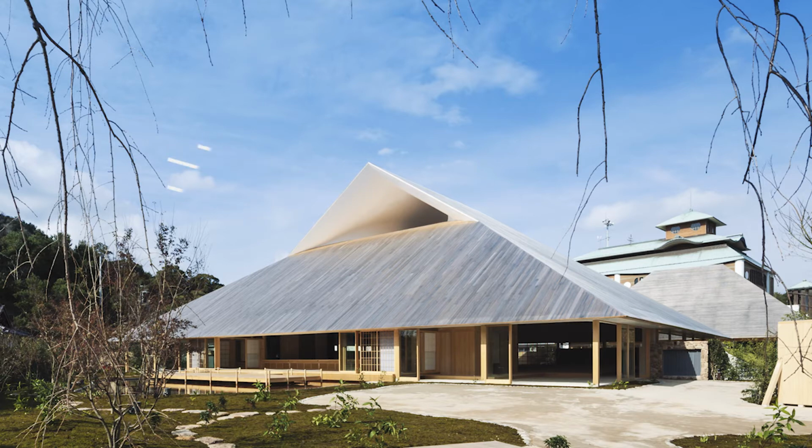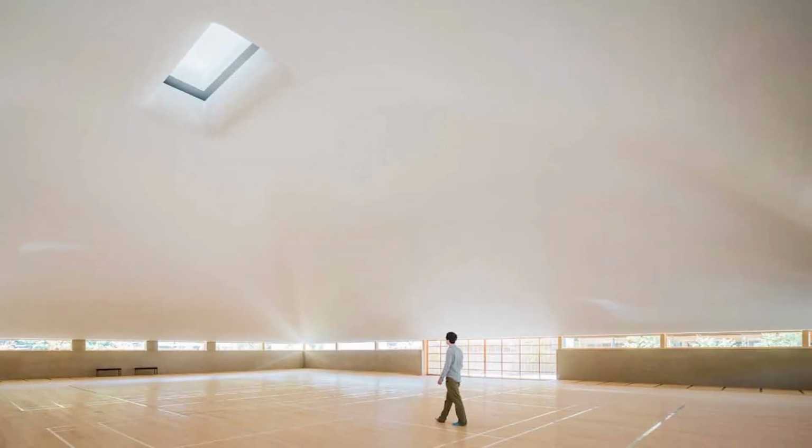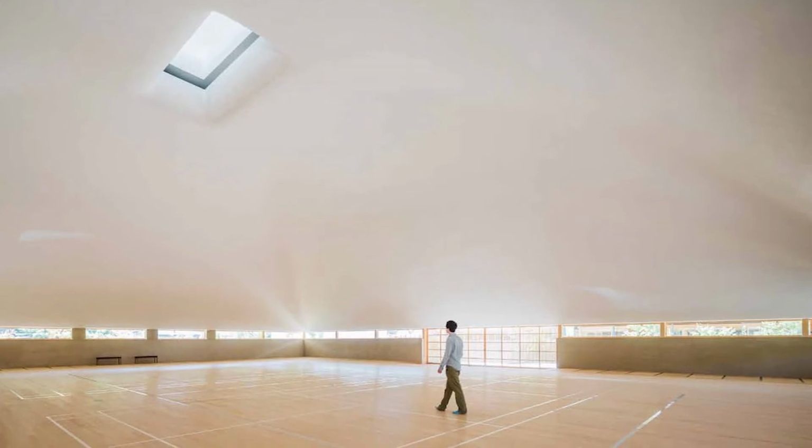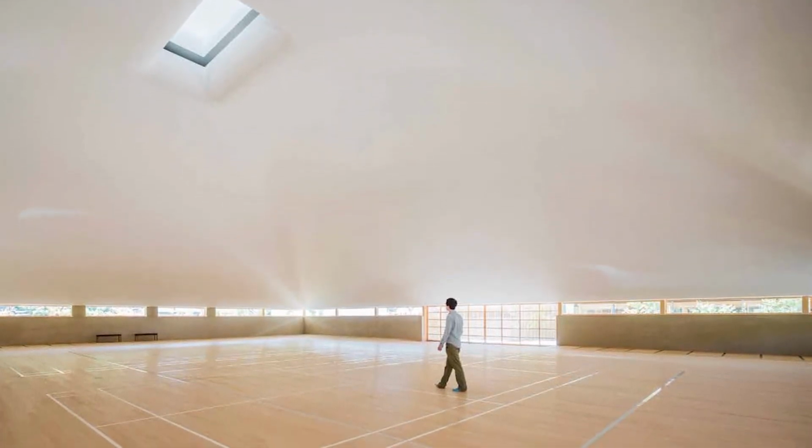Airflow is generated by the pressure difference created as the air passing through becomes compressed at the gable openings. As well, a skylight was added at the top of the hip roof. The shape and angle of the skylight creates stable negative pressure, which allows for air movement in the space.